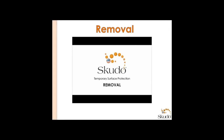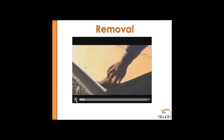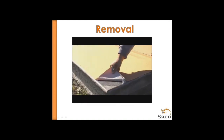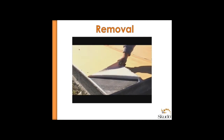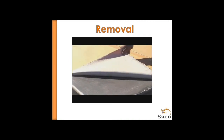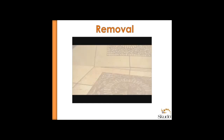Here's a video of just the base coat being removed with the mats. You can see how the base coat is now adhered to the back of the mat rather than the actual substrate. That particular slab there was a test slab we did that was 9 months old.